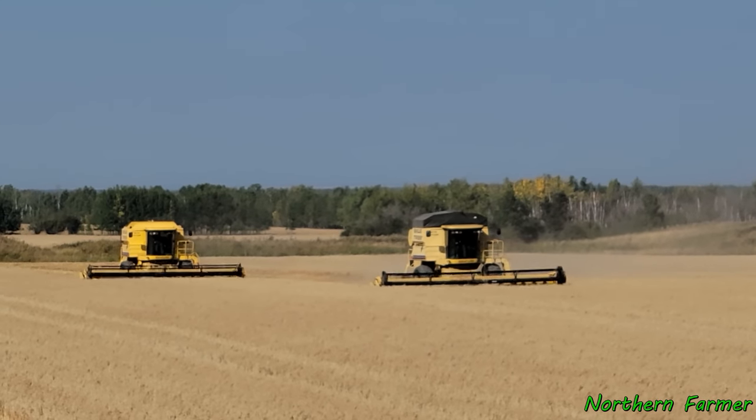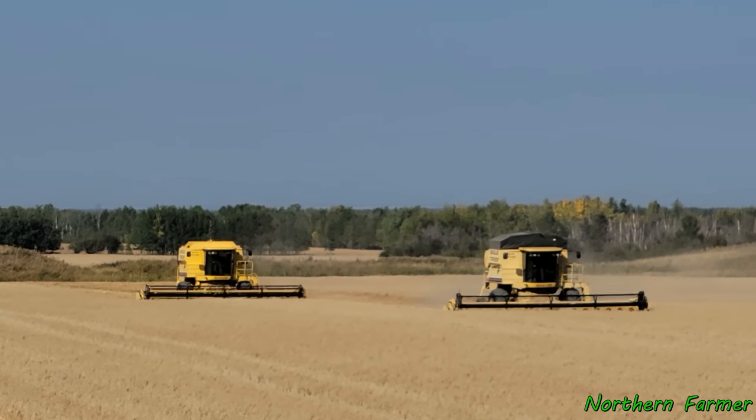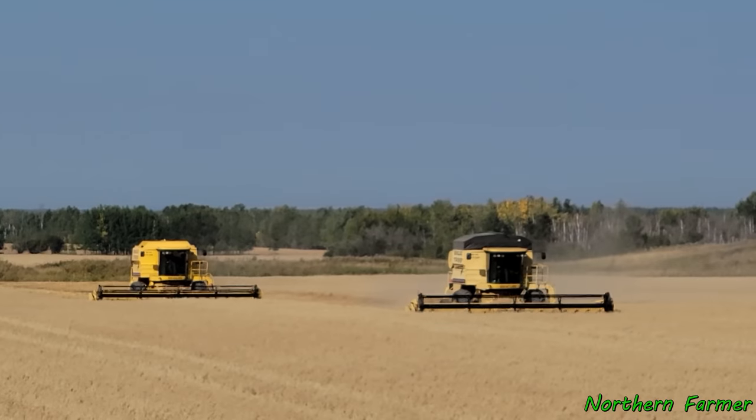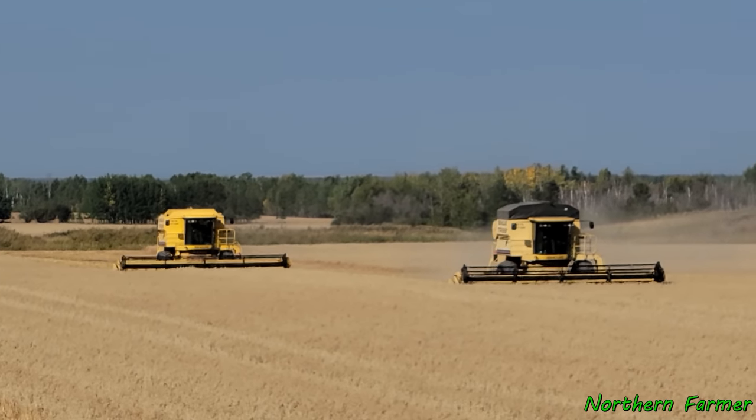You can definitely tell which one has better paint. The one that was kept inside a shed all the time. Just need the deer here with the 30-foot header.